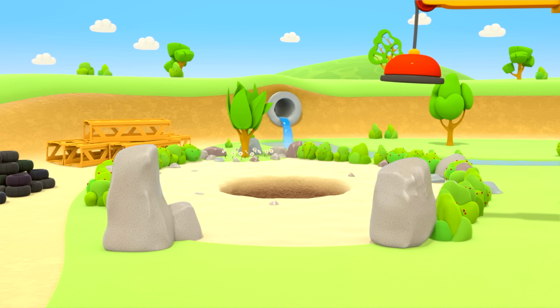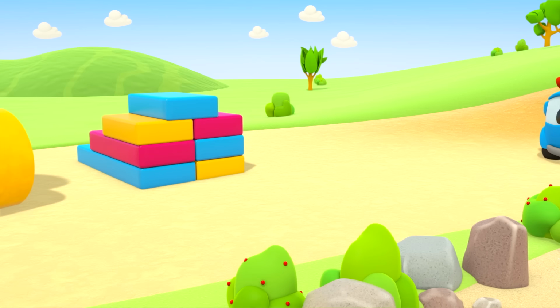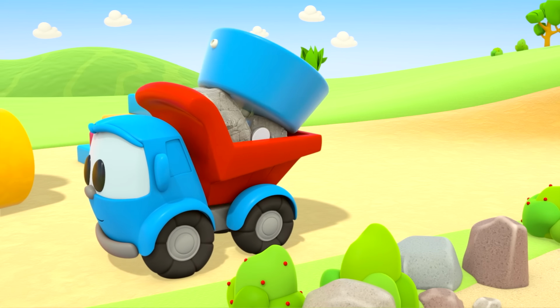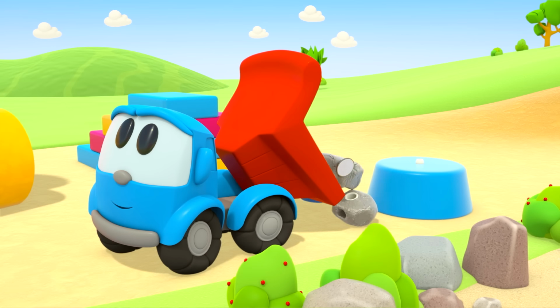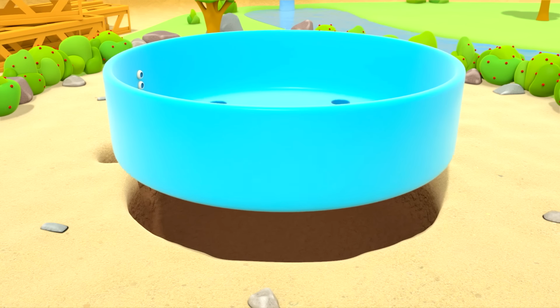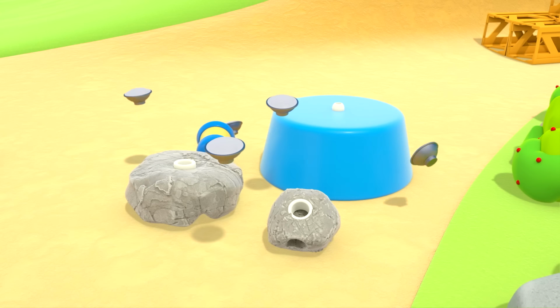The robot has put the rock next to the entrance to the garden. And here's Leo. He's brought the parts. Here's the reservoir of the fountain. That's where the water will be.